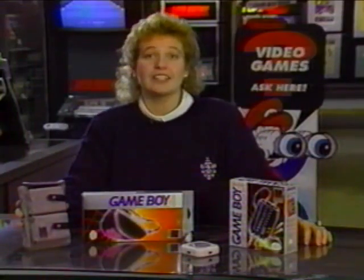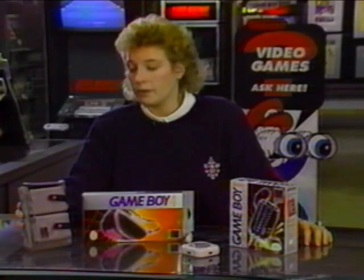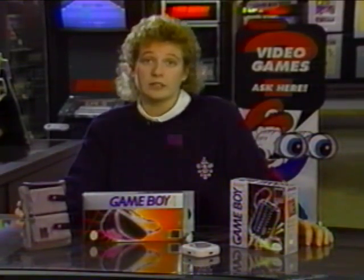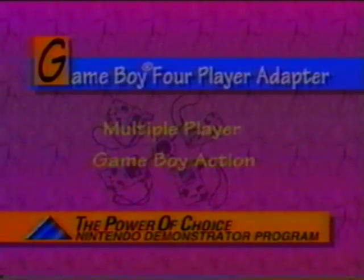There are 2 carrying cases available for the Game Boy. One is the hip pouch and will allow you to carry around the AC adapter. The other carrying case available for the Game Boy is one that attaches to your belt loop. You can put in 4 games as well as the Game Boy unit. Also available for the Game Boy is the 4-player adapter. This allows you to connect with 3 of your friends for 4-player game interaction.